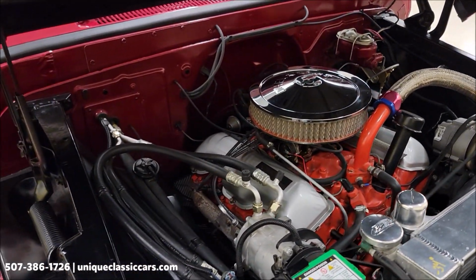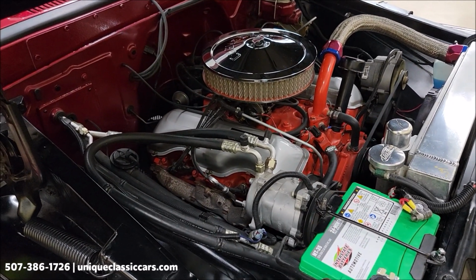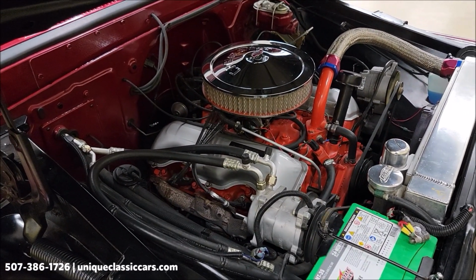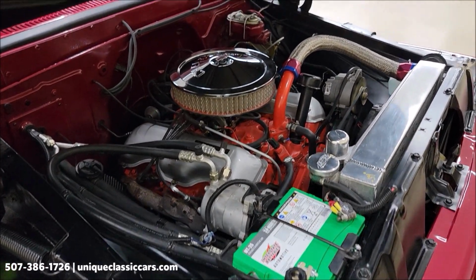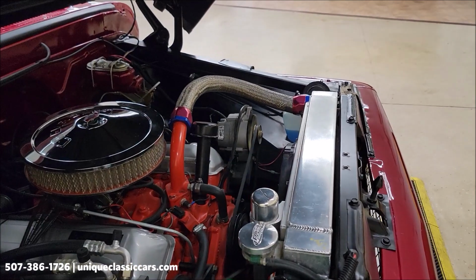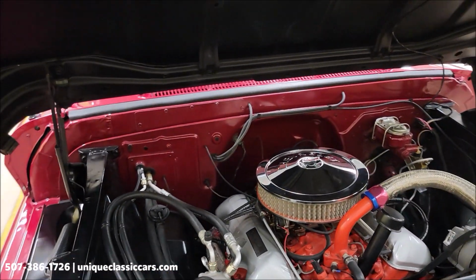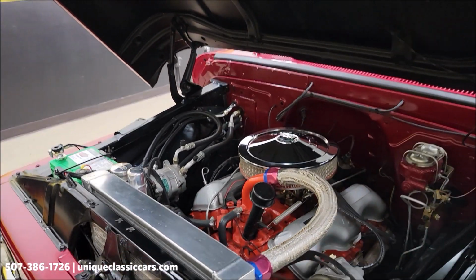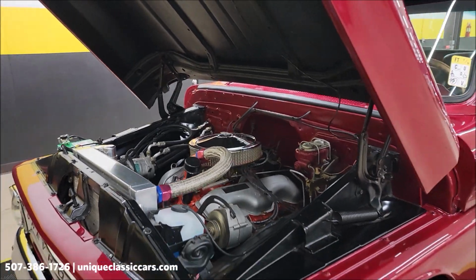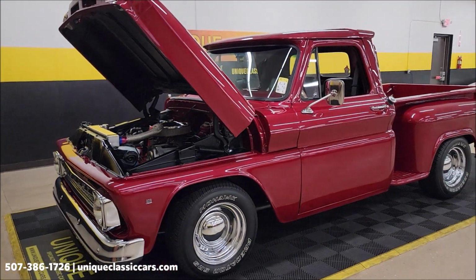As you can see over here, AC lines. Battery disconnect, since we're in between drives and storage. I think we have a nice setup with an overflow. This truck's set up to drive, folks, and it would be a fun one. Speaking of which, stick around a little bit longer. We're going to take it for a drive, show you how it goes down the road.